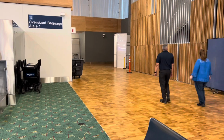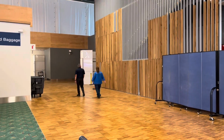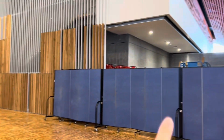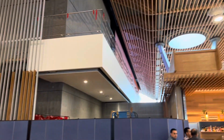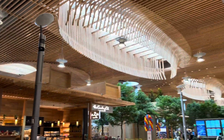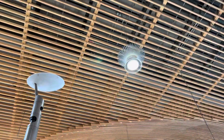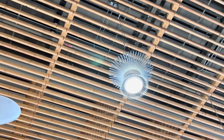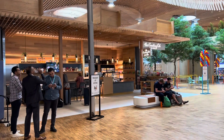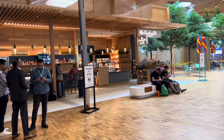Bunch of cameras and wireless access basically everywhere in this airport. You can see some over there, see some up here, lots of lights. As you can tell, the whole ceiling is like wood, which is crazy. It looks amazing. And then all above that, there's electrical and stuff up there and a bunch of lights as well. And then you got some of the stores or restaurants that got moved into this new area.